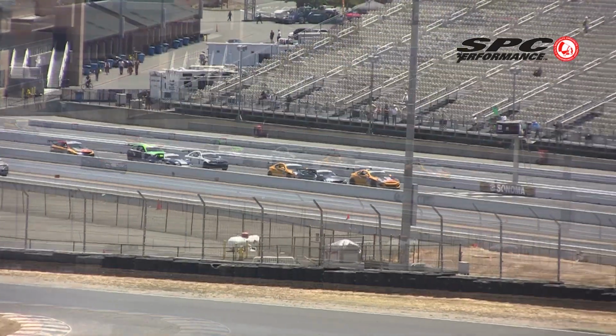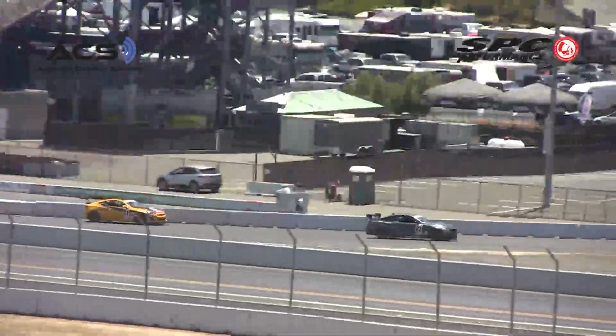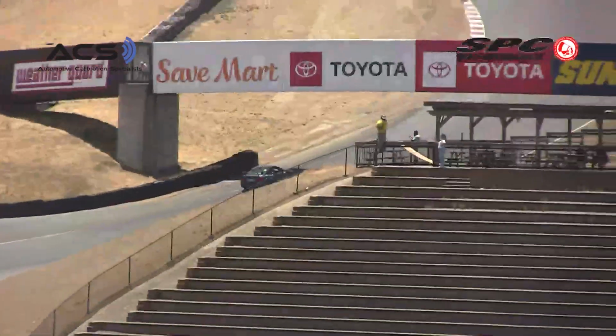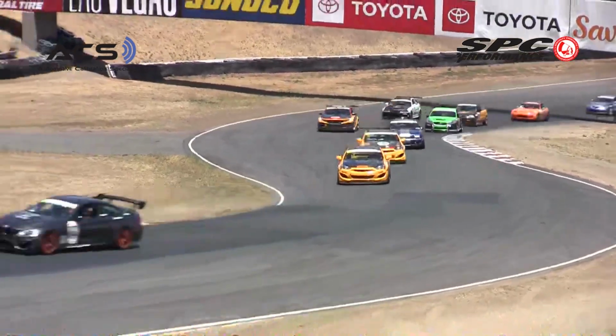Green. Genesis gets a better start. The BMW is coming back at him. They're going side by side through turn 1. The second Genesis of Ali Arsham is hot on the heels of Ken Kurtz. Ken didn't get a good start. Ali jumps on the inside of him, going up the hill to turn 2. Doug takes a massive lead.